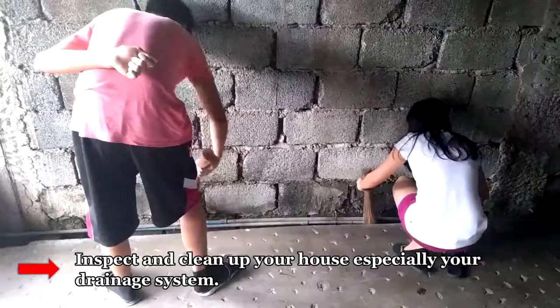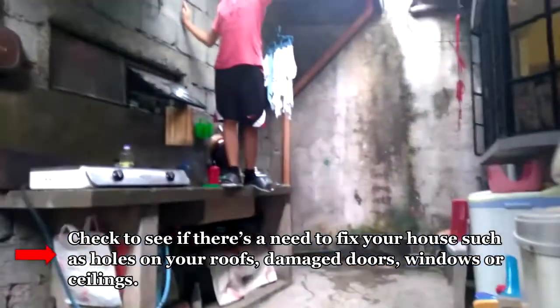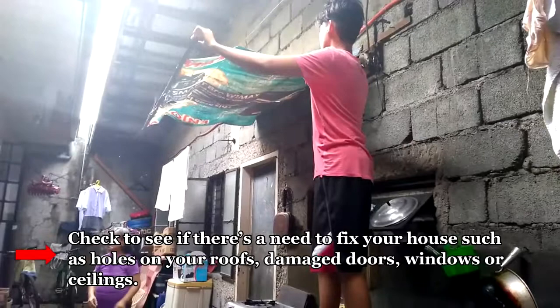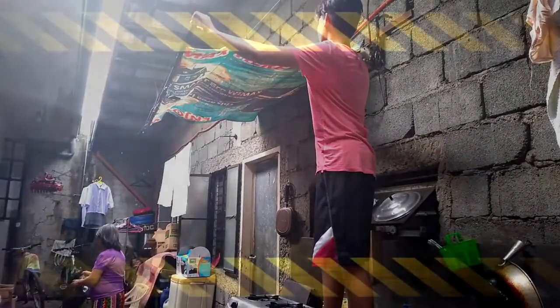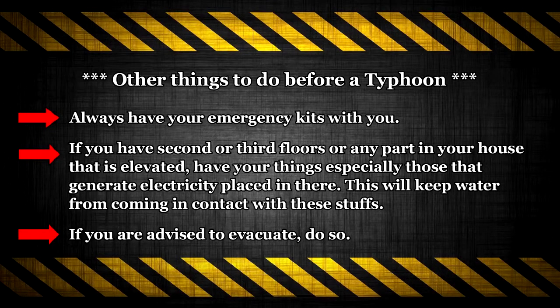Inspect and clean up your house, especially your drainage system. Check to see if there's a need to fix your house, such as holes in your roof, damaged doors, windows or ceilings. Other things to do before a typhoon.